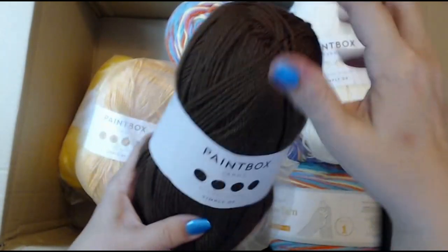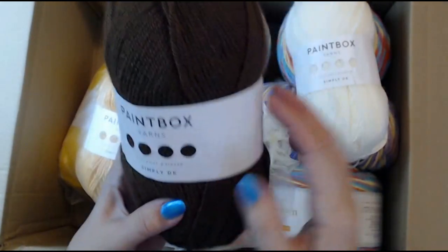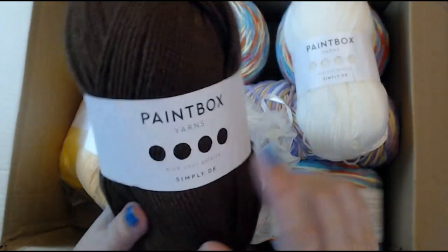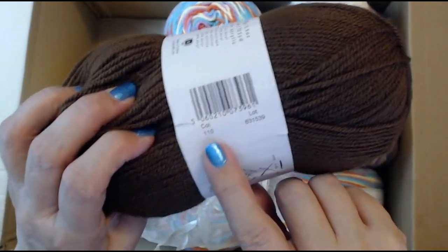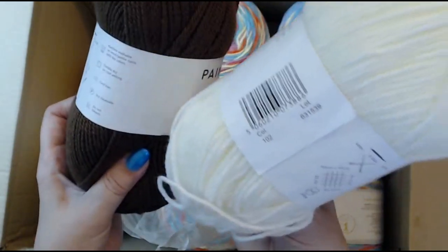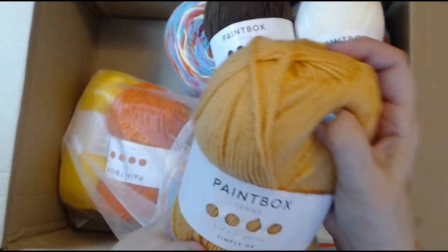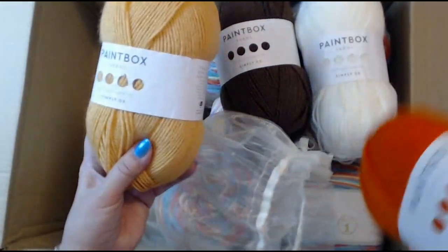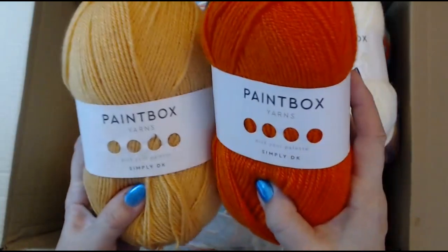And I've got this lovely brown one. This is beautiful. This is a Simply DK. DK means double knitting. And again, that's like a medium 3 weight yarn in the USA. It's really pretty, that brown. Now, the paint box don't give their yarn a name, they give it a number. This is a 110. This one is a 102 if you're looking for it. I'll pop that there. This one's really pretty. Look at the colour of that one. That is so pretty. It's like a sort of peachy orangey colour, but it's not a horrible orange, if you know what I mean. Some oranges can be. Look at that. That is so pretty. Now, this is a Simply DK as well.